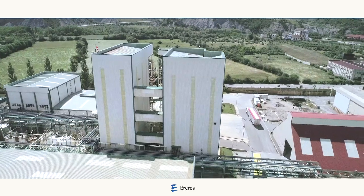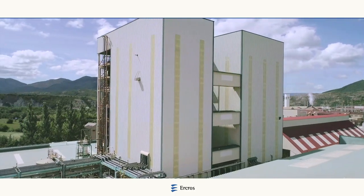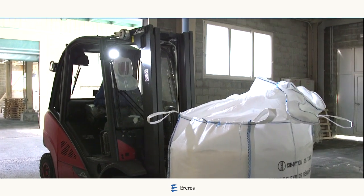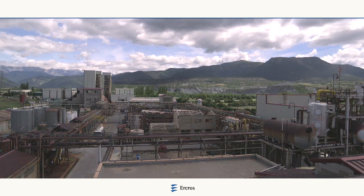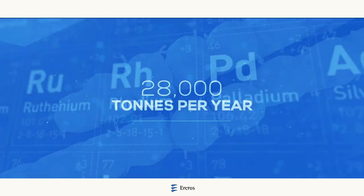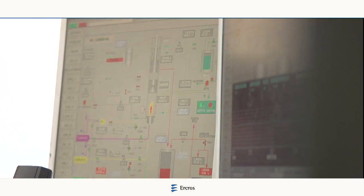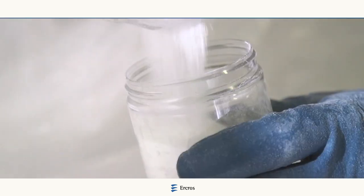Our factory in Sabiñánigo has 2 production lines. In one, we produce trichlor, and in the other one, dichlor or trichlor can be made indistinctly according to the demand. The manufacturing capacity of both plants reaches 28,000 tons per year. Both lines have been designed using Ercros' in-house technology, which ensures the maximum reliability of all our production.